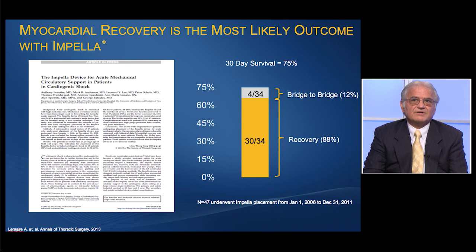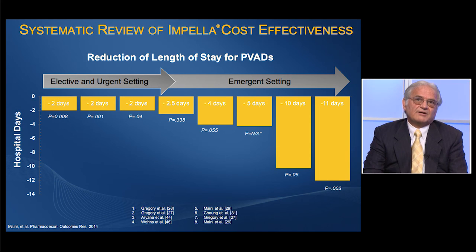The thing that's really critical about the use of these devices is that when you see the patients coming into shock, 90% of the patients that survived had a bridge to recovery, meaning that they didn't need any further circulatory assist. There were about 10% of the patients that went on to escalate to surgical VADs, possibly a heart transplant. But I think the important point is that you can recover myocardium if you can get these patients supported early on.